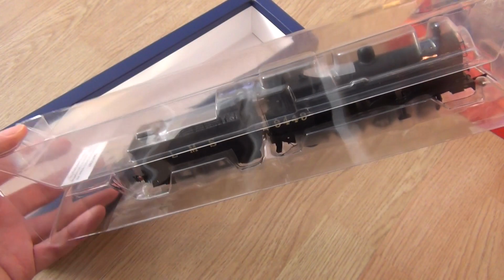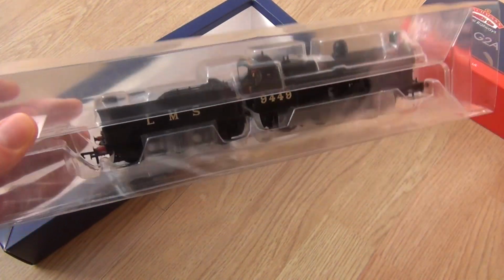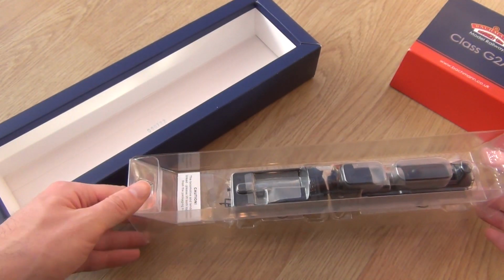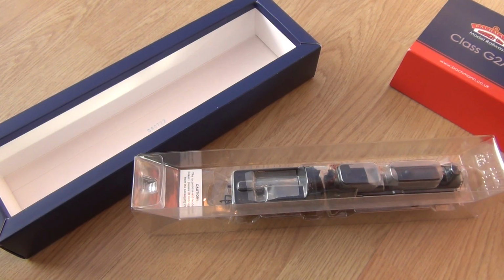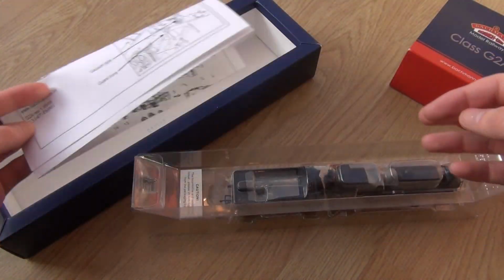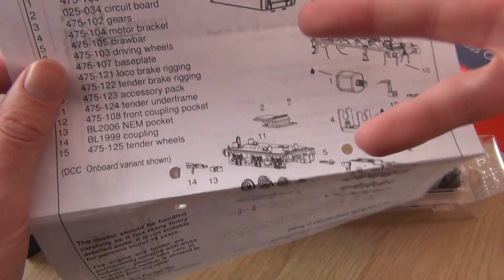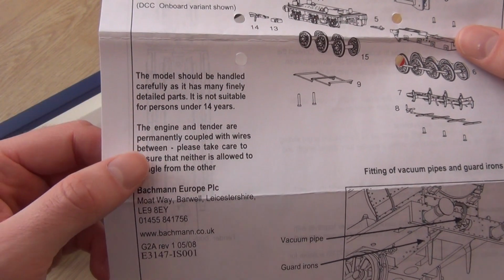Okay, so here it is, and it's typical what I've called block of ice. But just slide that off and put it down for a second. Now you do get some instructions, just bear with me one second. Okay, here they are. So you would get these, you know, folded up like that in the box as well. Class G2A. So that's basically a parts listing. We can pretty much ignore that. Make sure it's handled carefully.